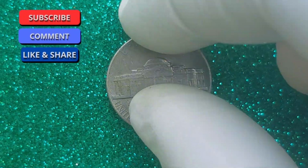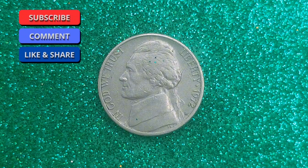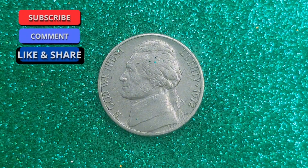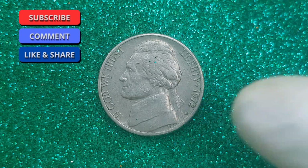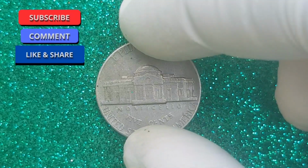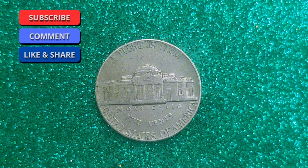I'm talking about the 1972 Jefferson nickel, but not just any version. We are diving deep into the rare and explosive world of the 1972 Jefferson nickel pulled directly from United States Mint proof sets. This coin, if you have the right one, could be your golden ticket, and nobody even sees it coming. Let's go back in time.